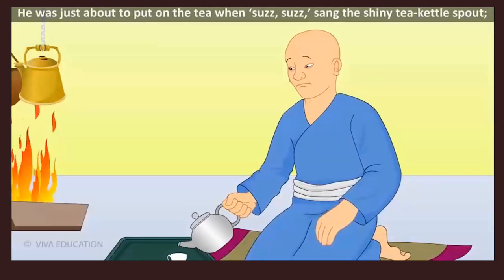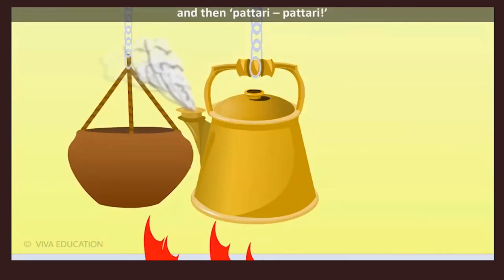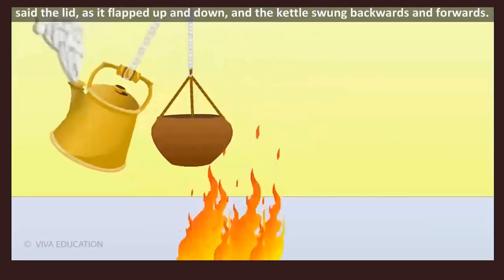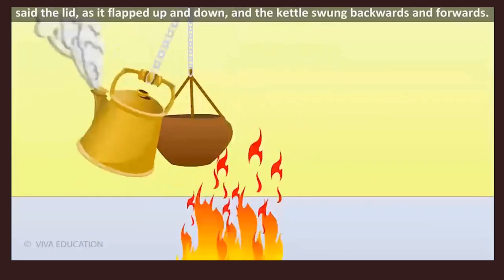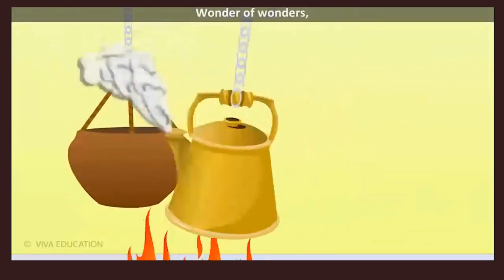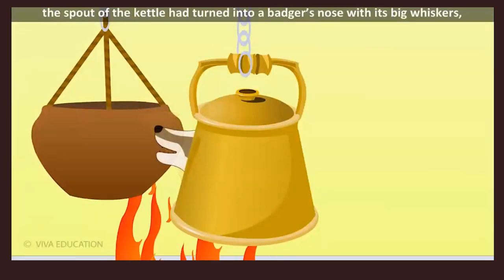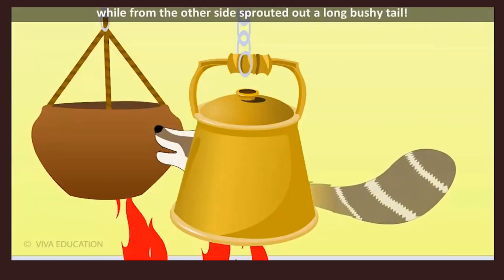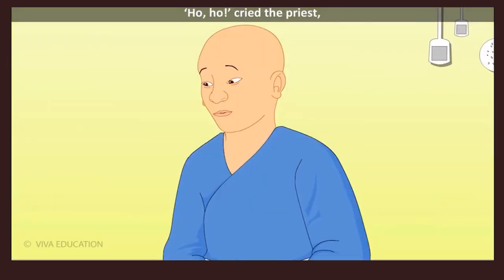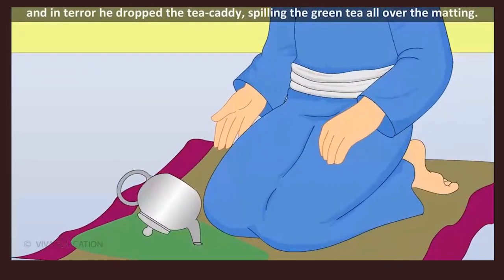He was just about to put on the tea when suz suz sang the shiny tea kettle spout, and then patari patari said the lid, as it flapped up and down, and the kettle swung backwards and forwards. "What does this mean?" said the old priest with a start. Wonder of wonders! The spout of the kettle had turned into a badger's nose with its big whiskers, while from the other side sprouted out a long bushy tail. "Oh ho ho!" cried the priest. And in terror, he dropped the tea caddy, spilling the green tea all over the matting.